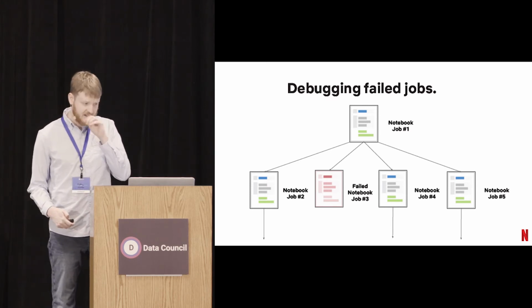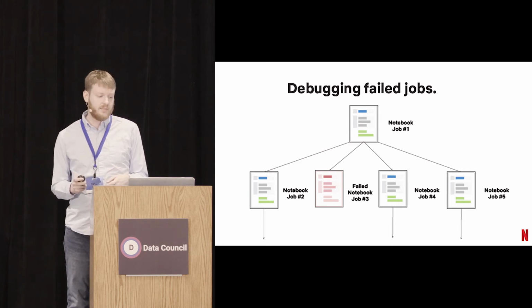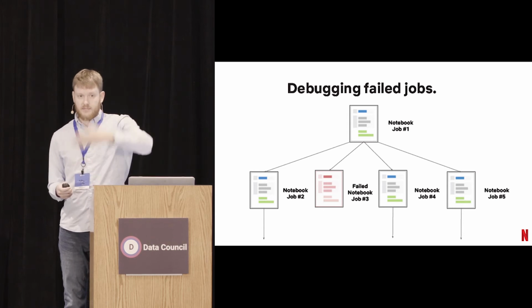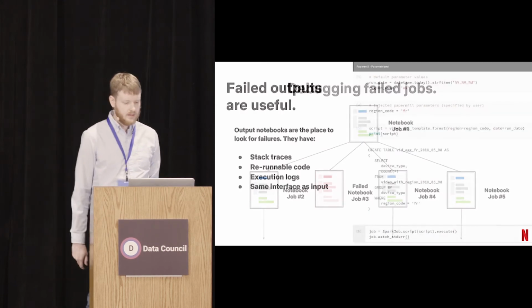One of the advantages we have here is that whenever something fails in our system for any reason, any template, any job, the user can simply click the link, see the failed job, and it renders very nicely in the browser. This is the code you executed. Here are the stack traces. Here's the error message, all of that. And we'll show you what that looks like.